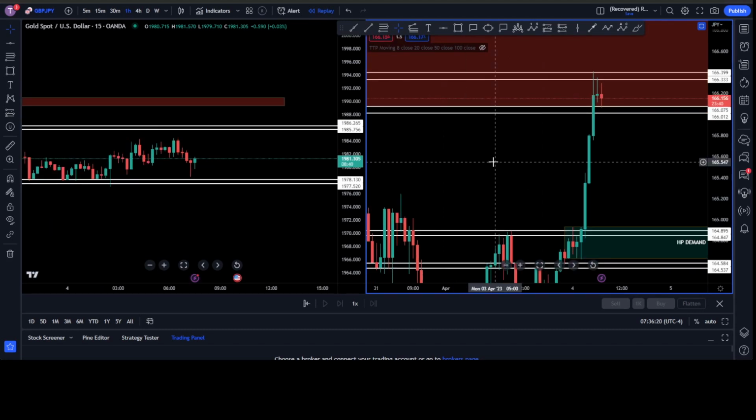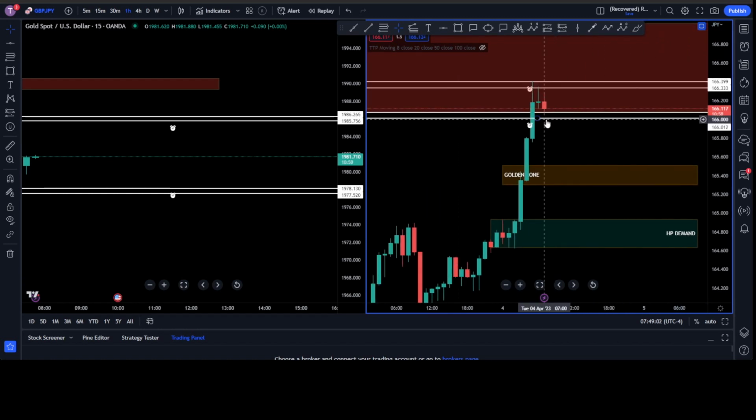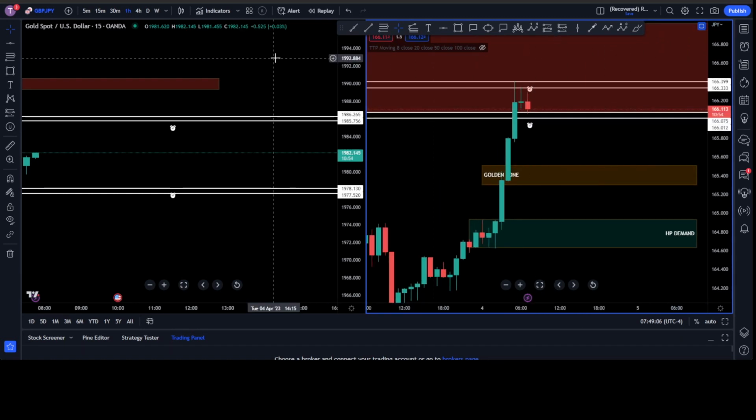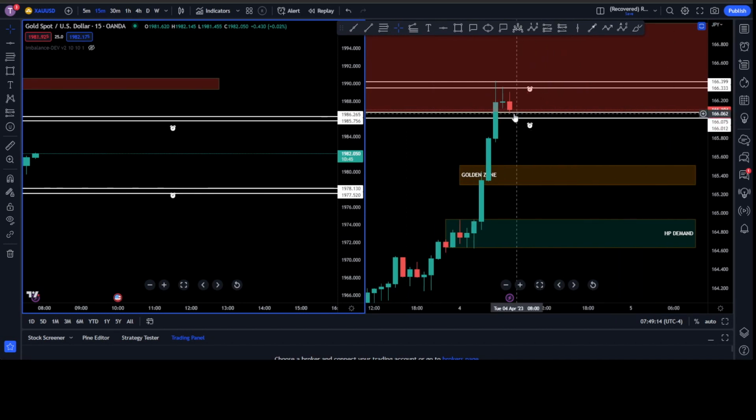Okay, how much time we got? 14 minutes to the hour candle to close. We may end up finally with a bearish candle on gold, on GJ for the 1 hour. If this ends up being a bearish hour candle at supply, I'd have to take it if it breaks below the wick of that candle.